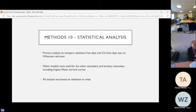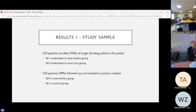tests looking at the different outcomes, and this is where it did get a little bit complicated and confusing. All analysis was based on intention to treat, and obviously for things like survival, they used Kaplan-Meier survival curves. But the key for us was that the ventilator-free days was the primary outcome, and therefore that was the Wilcoxon rank sum method. So in the end, they recruited 524 patients, which was 96% of the 544 target.